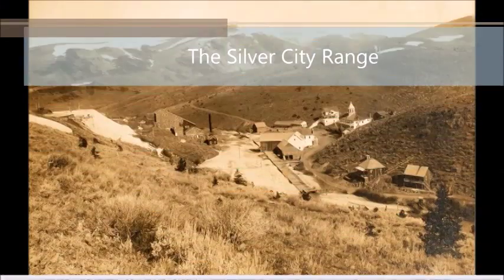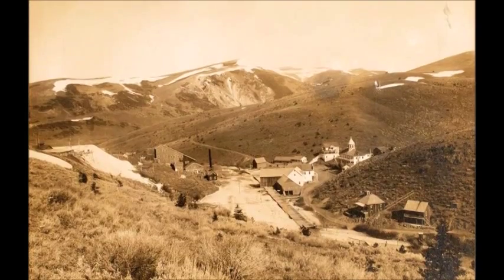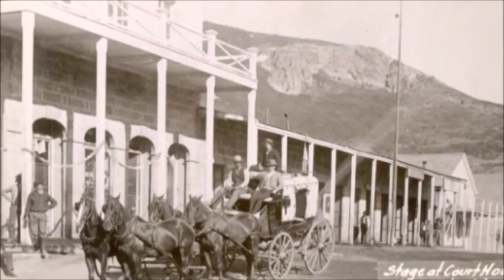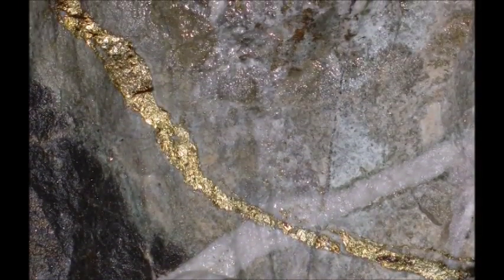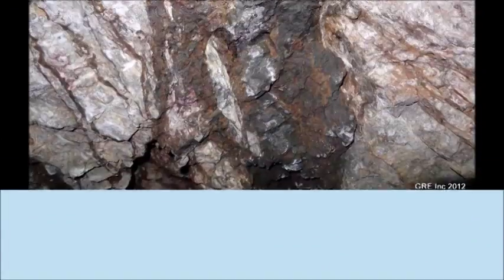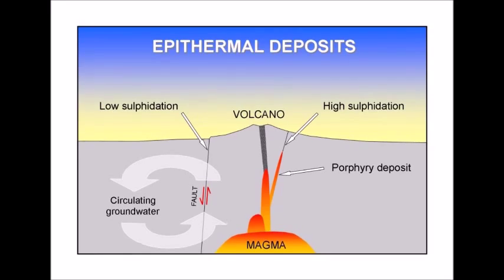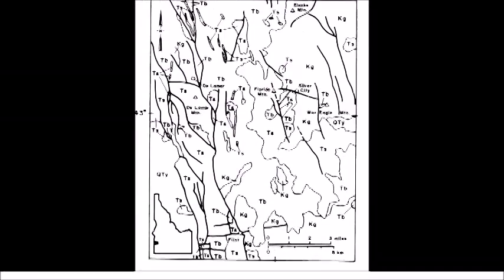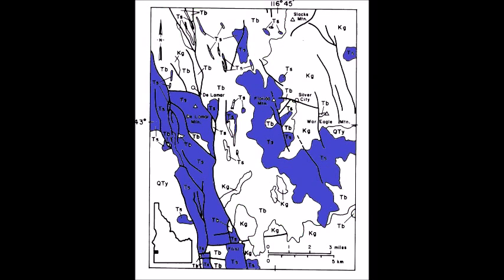The Silver City mountain range in Owyhee County, now a popular tourist spot, is just a ghost of its former self. The town once served as a community center for gold and silver mines located in the volcanic rocks of the area. The ore-bearing veins formed about 15 million years ago when the super hot water heated by volcanism carried these metals into suspension through fractures in the rock, where they collected into concentrated deposits in a process called epithermal deposition. The three main rock groups in the Silver City range are granite, basalt, and rhyolite.